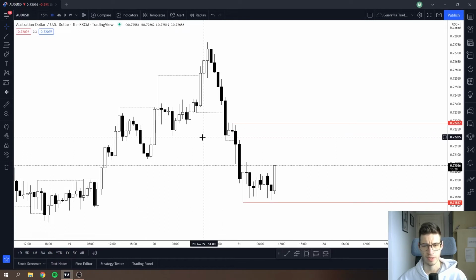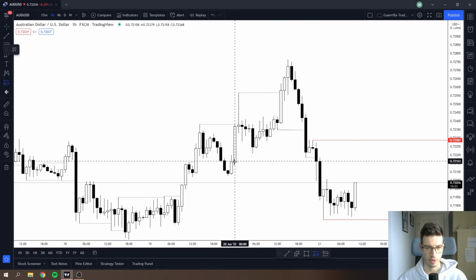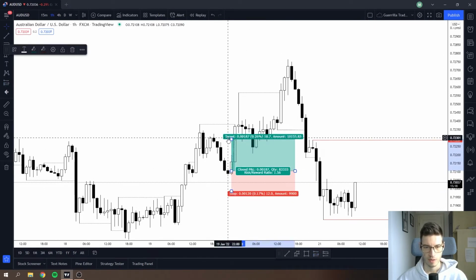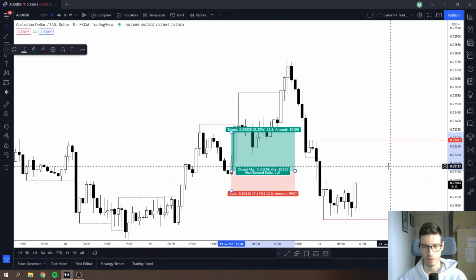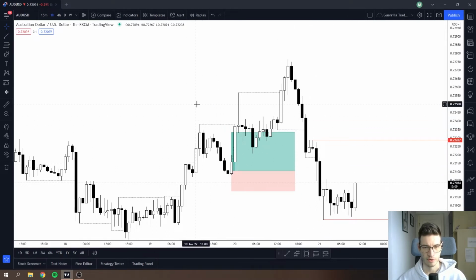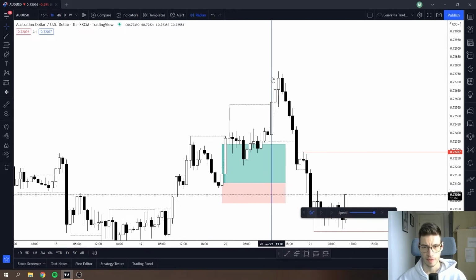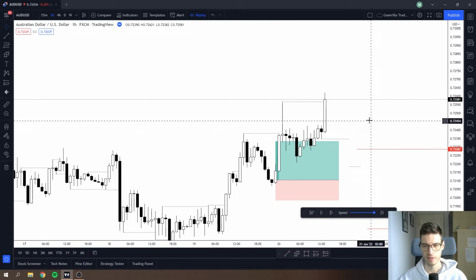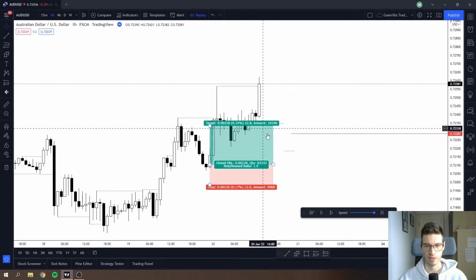So here we have the Aussie and the US dollar. So right here I was in a trade. Let me just put it on. It was from this point, and it was about here, a little bit higher. So yeah, as I was speaking on the last forecast, I was in this trade from this point, and so right here we did break the high, so I managed to reduce my risk, and I placed the stop loss underneath the most recent low.